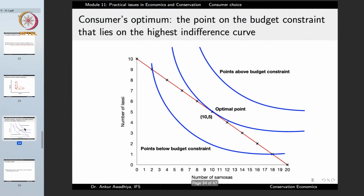Now, once we have the indifference curves and the budget constraint, we can start to talk about the consumer's optimum. Of all the points that are there on the budget constraint and of all the points that are there on an indifference curve, which is the point that the consumer actually opts for? The consumer's optimum is given by the point on the budget constraint that lies on the highest indifference curve.